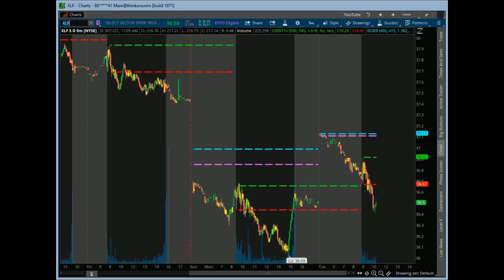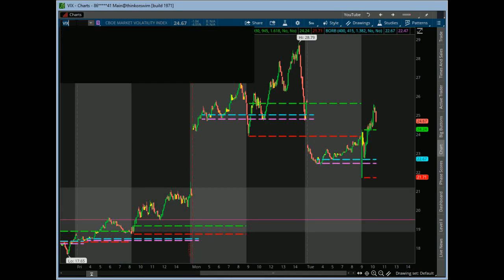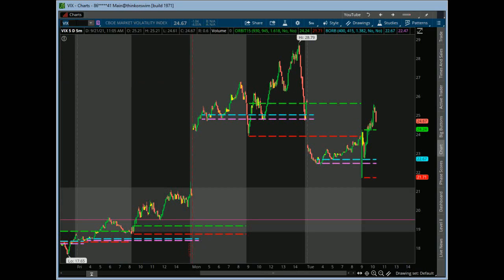XLF, the banks are still pretty heavy here today. The VIX didn't go away. It was down this morning, but it was still perky, right? We're still above the zone. It's still kind of grinding its way up, so a little bit of caution there, obviously going into the Fed.